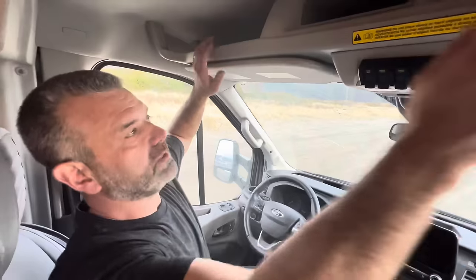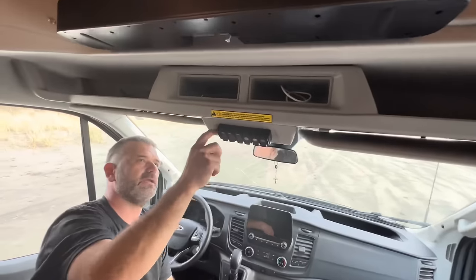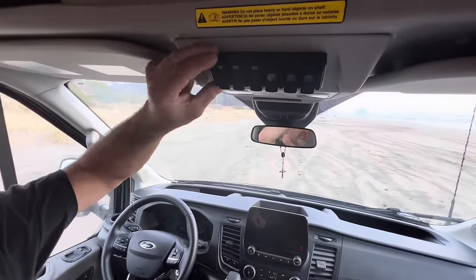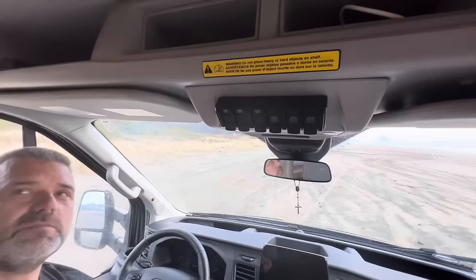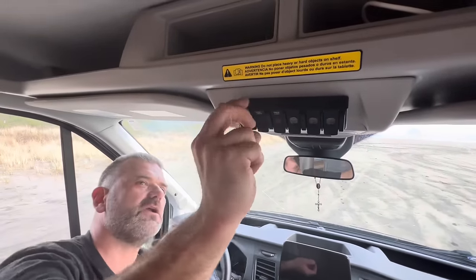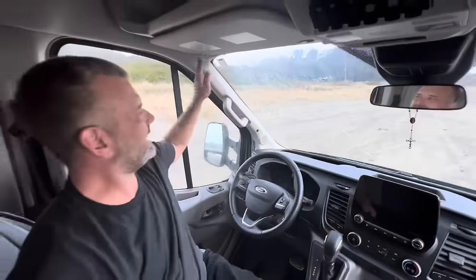There's lots of cubbies up here, typical sun visors. Now what you probably notice right here is something that either you don't have or maybe you do. Maybe you've tapped into our description and went to one of our associate links and picked it up. But this is our RF controlled, radio frequency controlled switch panel that operates our auxiliary lights. We did not have to run any wires through the dash. It's been working excellent. So that's something that's added on.